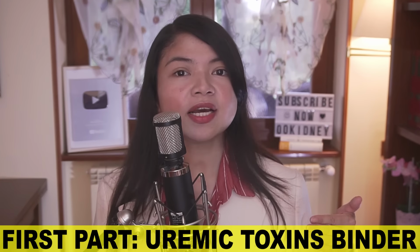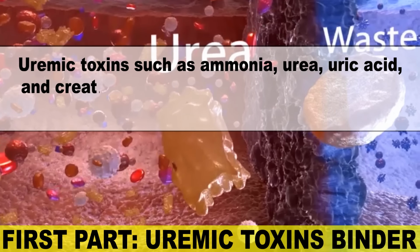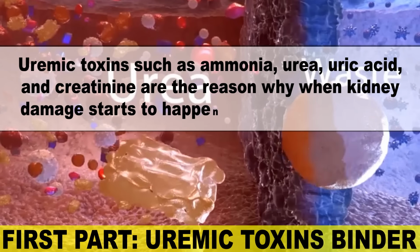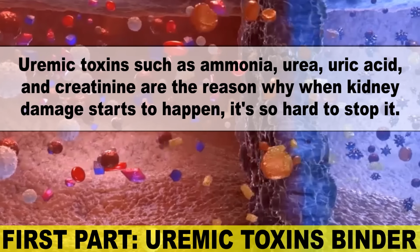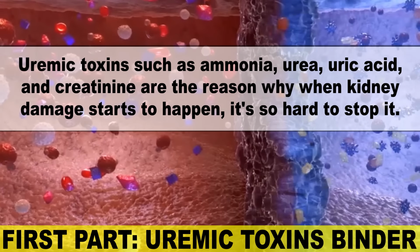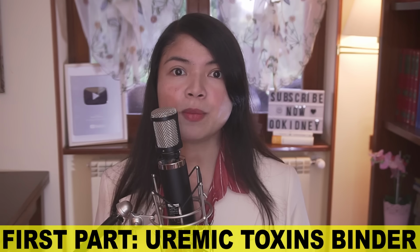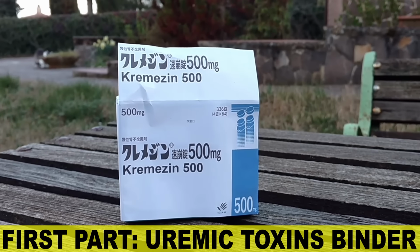This works because uremic toxins are stuff such as ammonia, urea, uric acid, and creatinine. And these toxins are the reason why when kidney damage starts to happen, it's so hard to stop it. When these toxins start to accumulate, they will seriously amplify the damage to the kidneys. And this is what you need to know about AST-120.